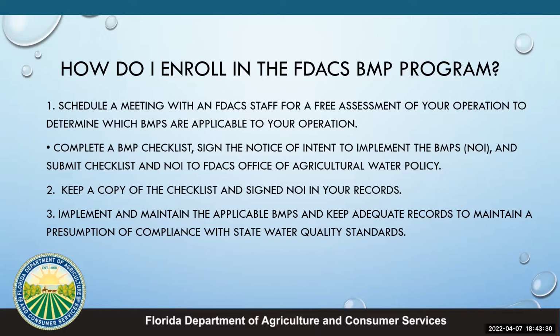The second step after you enroll is that you implement these checklist items. We'll review a few of those in a minute, but you implement and maintain the applicable BMPs and keep adequate records to maintain a presumption of compliance with the state water quality standards. That is one of the benefits of enrolling in the BMP program.